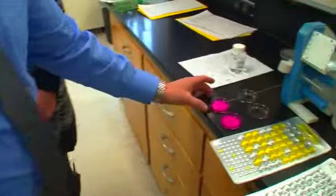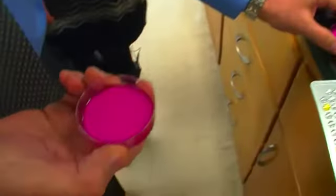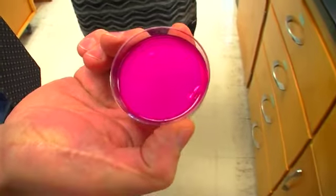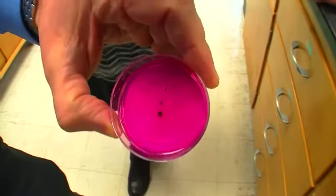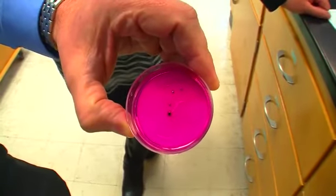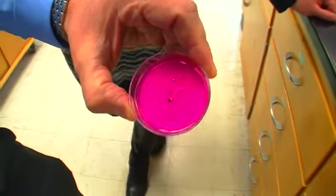The other method that we use is a filtration method. And again, here is a negative sample from the distribution system showing no bacterial growth. And we have a positive sample here from our raw source water prior to treatment that does indicate that there is some bacteria present in the raw source water.